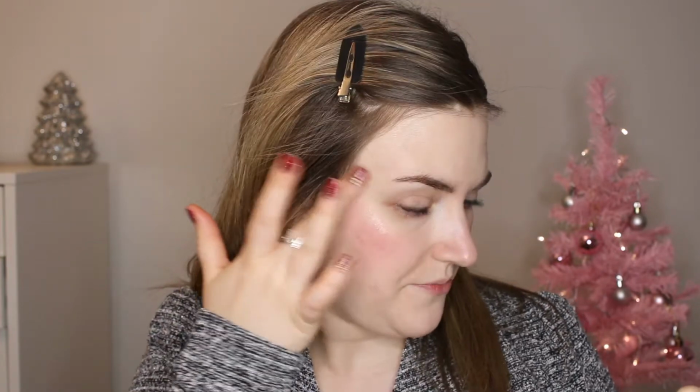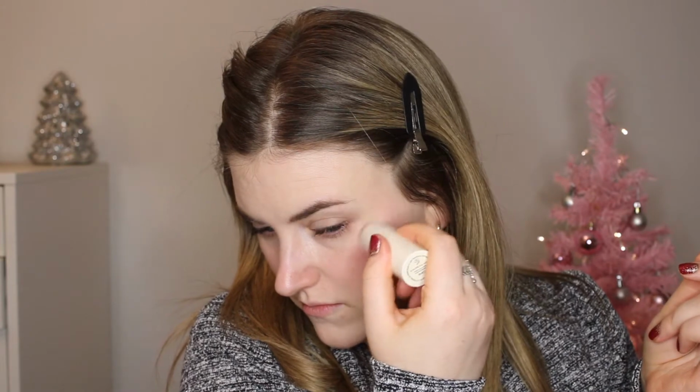Let's just see. Oh, it's pretty. It's a very pretty natural highlight. It's very emollient. So I'm not sure somebody with oily skin would like the highlighter in particular.